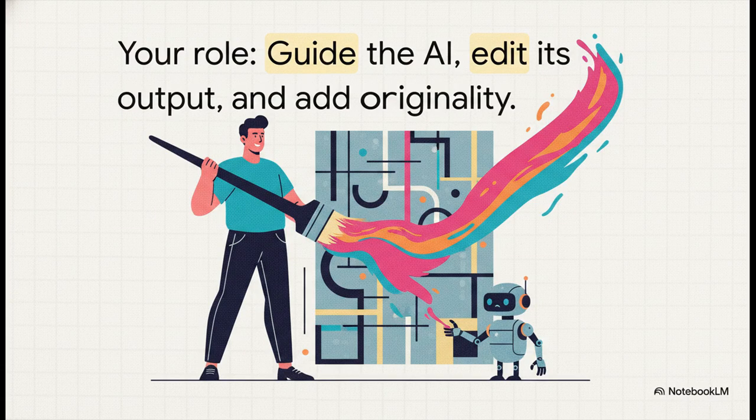But remember, your role is still by far the most important one. You're the project lead. You have to guide the AI, you have to heavily edit whatever it produces, and most critically, you have to add your own original thoughts, your own analysis, your own context. At the end of the day, you own the project, not the AI.